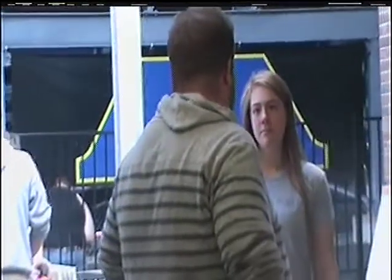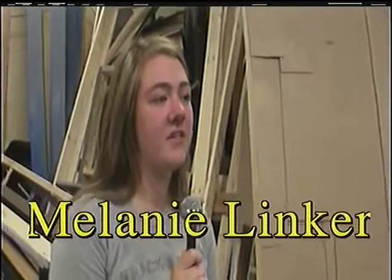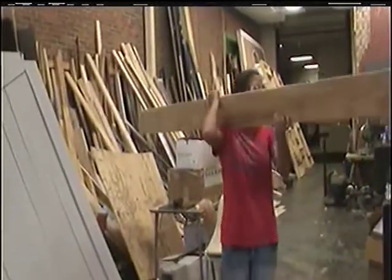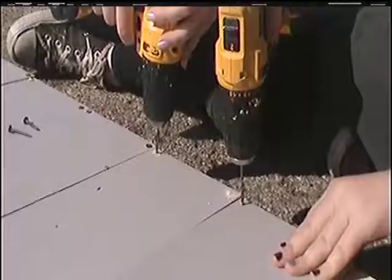I talked to Melanie Linker, a Build captain, about what goes on during Build Crew. Everything is done by students. We build all of the sets. We find props and stuff and really just help the show come together because we need both parts. Some students even help design the sets for the shows.